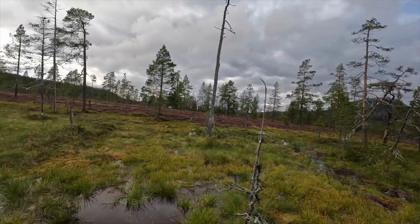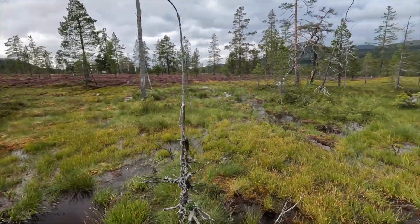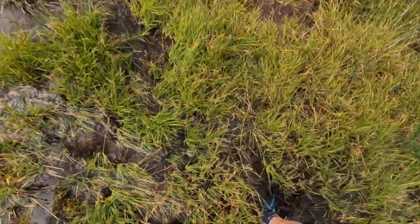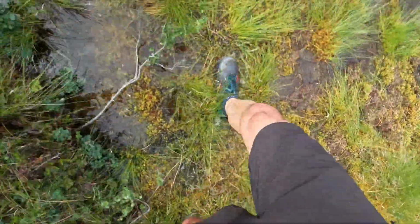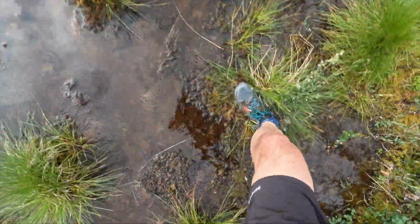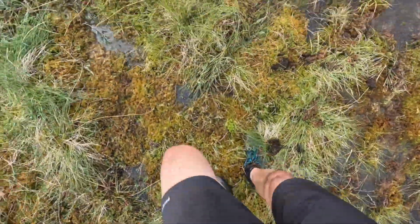4 kilometers in, and if you were trying to keep your feet dry so far, which takes a bit of time, here you reach a point where you just have to accept your fate and just go for it. There's no way out, so just splash your way through and get it done. I don't know how deep we're gonna sink. Very deep, I can tell you.